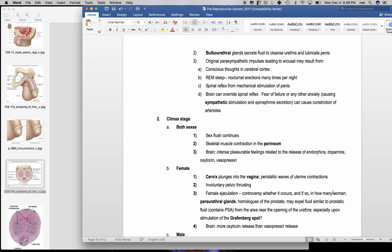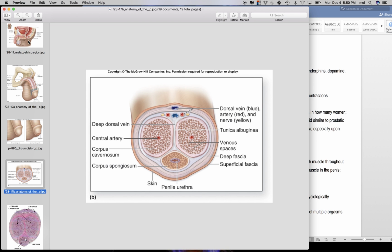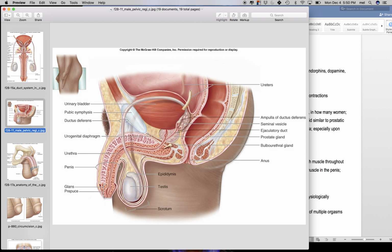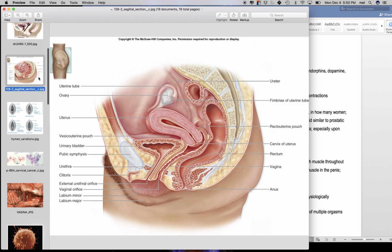Okay, so now the climax stage. The climax stage has a lot of similarity in the stages, especially the brain similarity. Okay, so the climax stage is basically orgasm and/or ejaculation. I know that we think of that as being mostly a genital function, but there's actually a lot of stuff that goes on in the brain as well. So in the climax stage, the sex flush will continue, and you'll have skeletal muscle contraction in the perineum, the skeletal muscle layer in both sexes. Okay, so skeletal muscle contraction will tighten this layer right here.